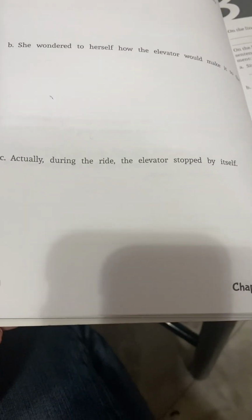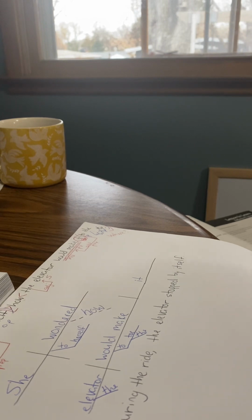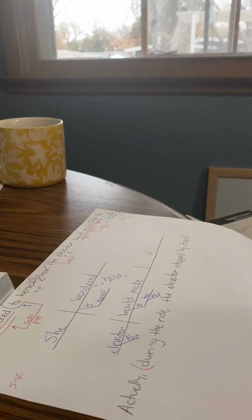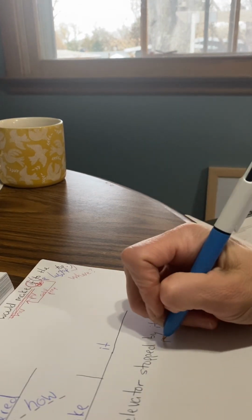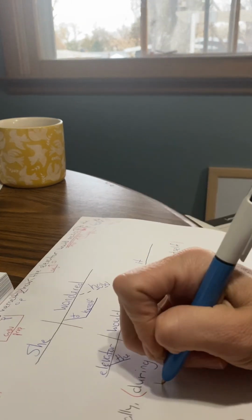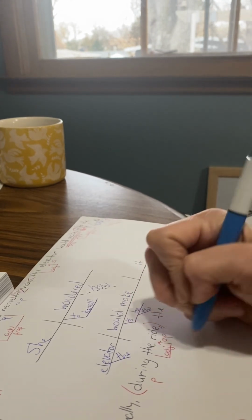Actually, during the ride, the elevator stopped by itself. Order of analysis. Phrases, clauses, principal elements, modifiers. Are there any phrases? So we're going to be looking for prepositions. Yeah, I see a preposition. I certainly do. I see during. I know during is a preposition because I have all my prepositions memorized from my prepositional chart. And I also see by. By is also a preposition. By is our preposition, itself the object of the preposition. During is our preposition, the ride. The is our adjective. It's an article.